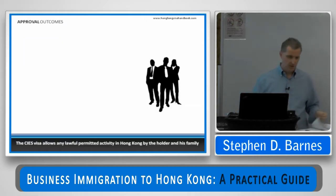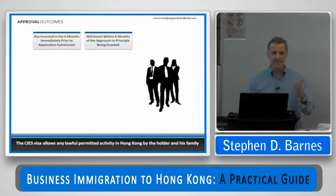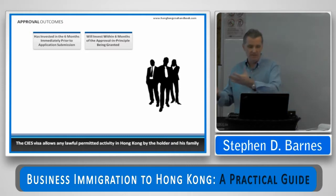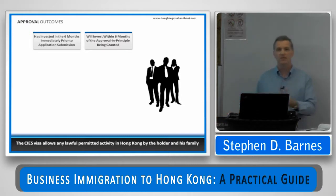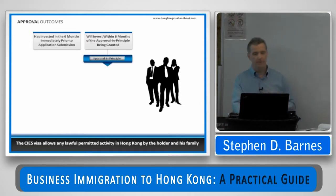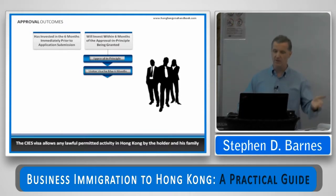Good. Okay. So the approval outcomes. This is how it works. If you've invested in the 6 months immediately prior to submitting your application, you follow a different pathway to approval than if you intend to invest within 6 months of the approval in principle process being utilized. So if you've already invested within 6 months, you're on your way.